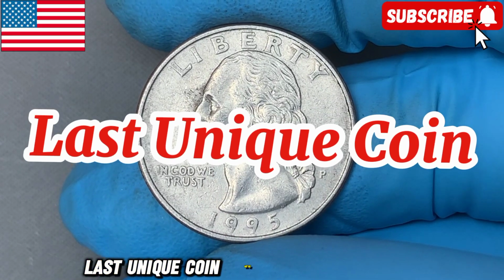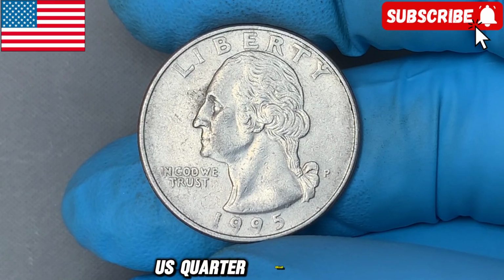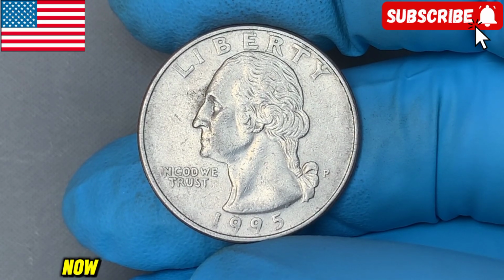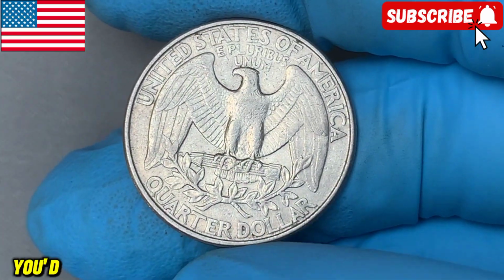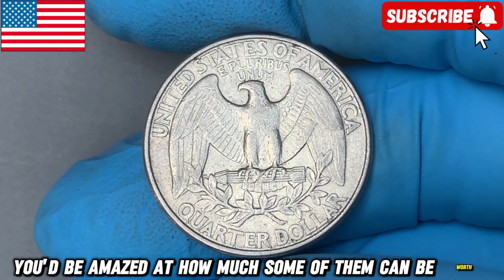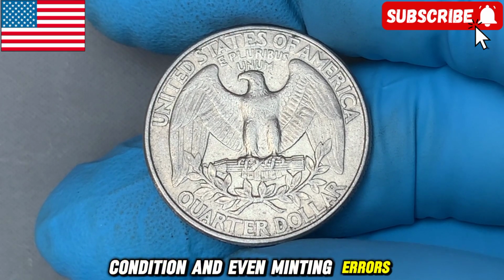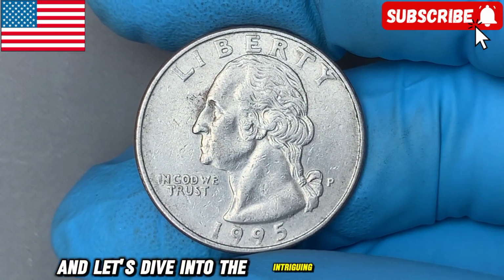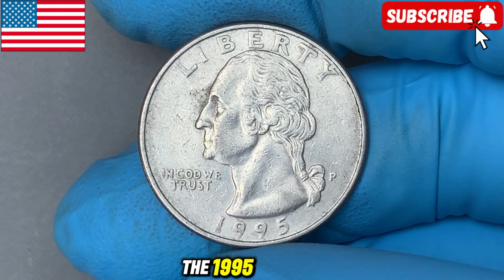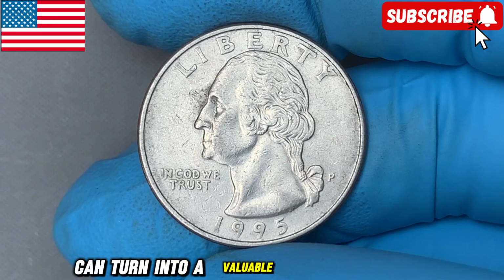Last unique coin: we're about to explore the fascinating world of the 1995 US quarter coin. Now, most people probably think of quarters as just everyday currency, but you'd be amazed at how much some of them can be worth, especially when you consider rarity, condition, and even minting errors. So sit back, relax, and let's dive into the intriguing story behind the 1995 quarter, and discover how this seemingly ordinary coin can turn into a valuable collector's item.